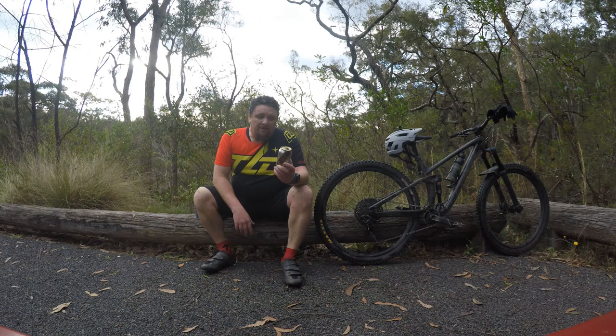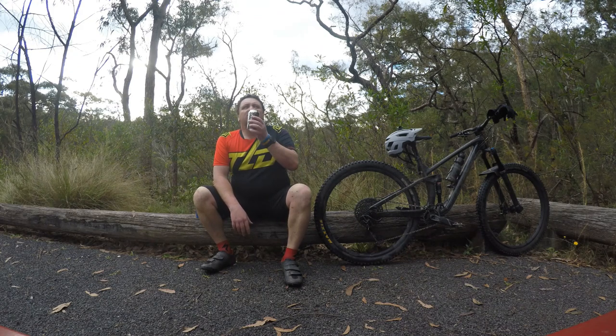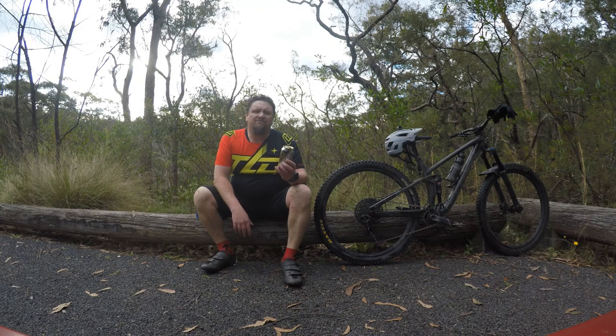So, pretty happy. We'll give this beer a rating before the battery goes off. The Philter Old Ale. Look, it's a type of old that you could probably sit around a campfire and have about six of these while you're toasting some marshmallows or cooking some snags on an open fire. This would be a great beer for that. Philter do make some good beers. The other one I tried was an XPA, I think? Not sure, but their beers are pretty good.